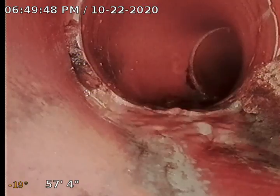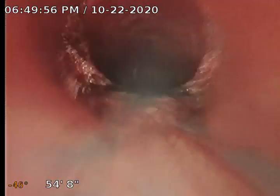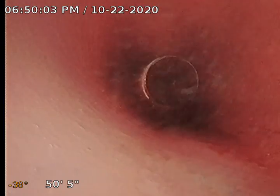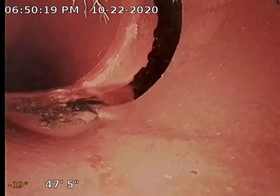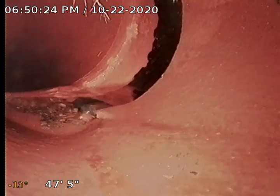The sound you hear is cars hitting the manhole outside. So look at that, there's your inverts, separated, kind of misaligned. It was clogged around that area. It had a bunch of tree roots. We'll see if it clogs up again.